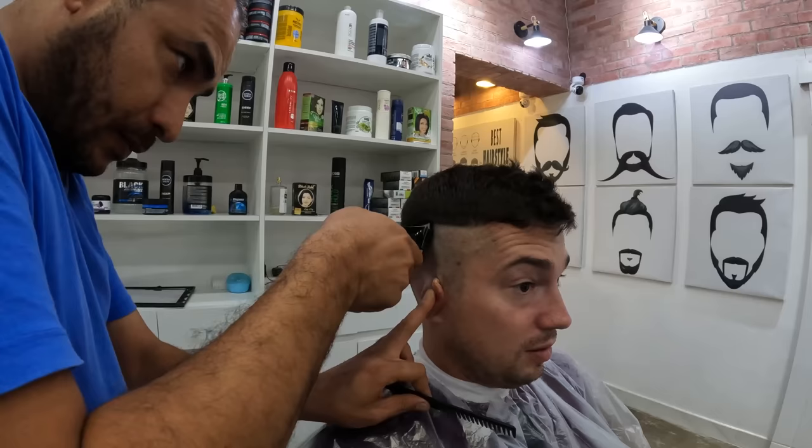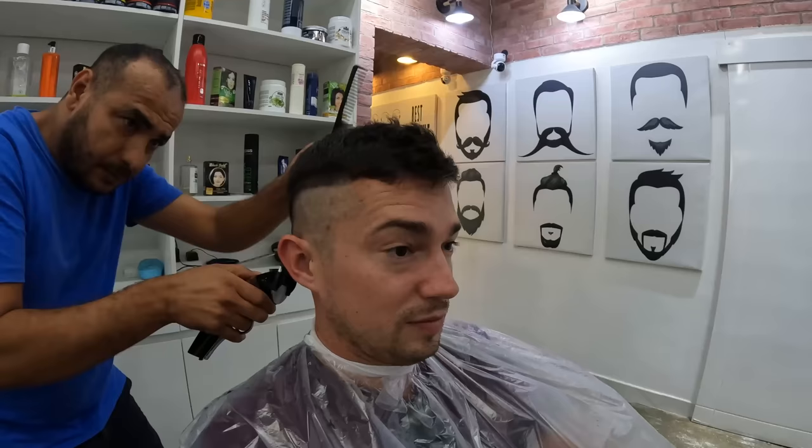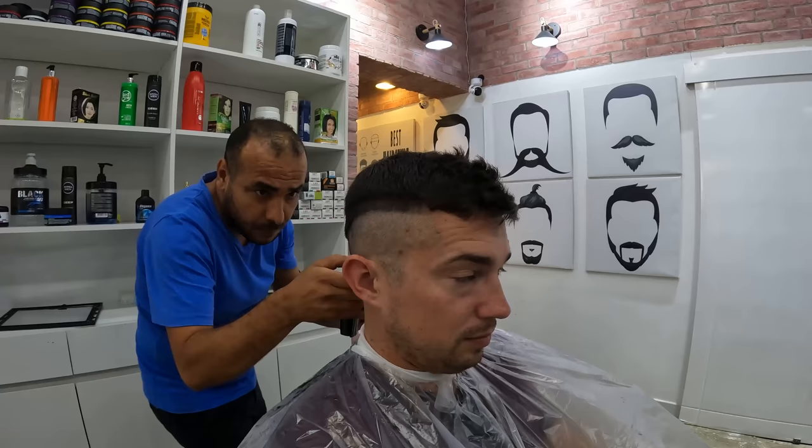Here we go. And so now we're working on that next layer of fade. Basically, we're gonna fade the top longer hair with the nice short side cut there. All right, guys, we're back in business. You can tell it's a really high-end barbershop here. Just looking around, everything's clean. Oh yes, we've got one layer done, two layers done.